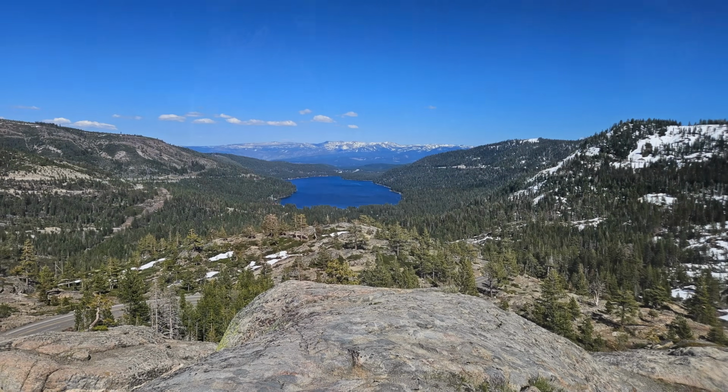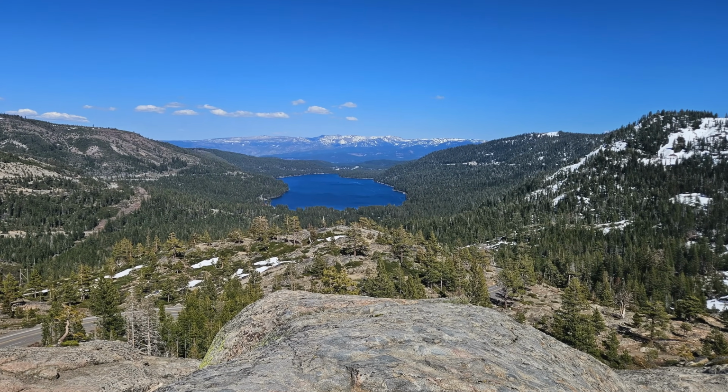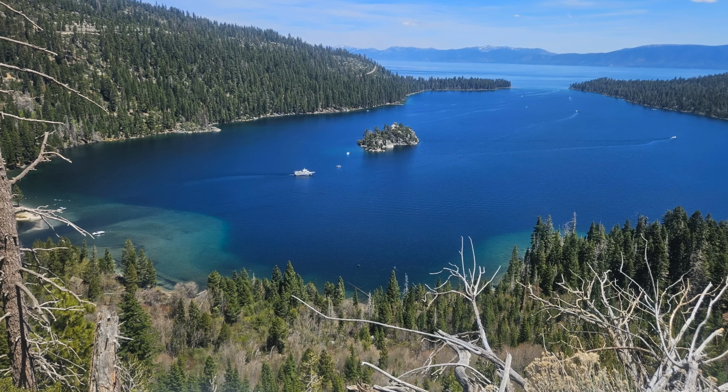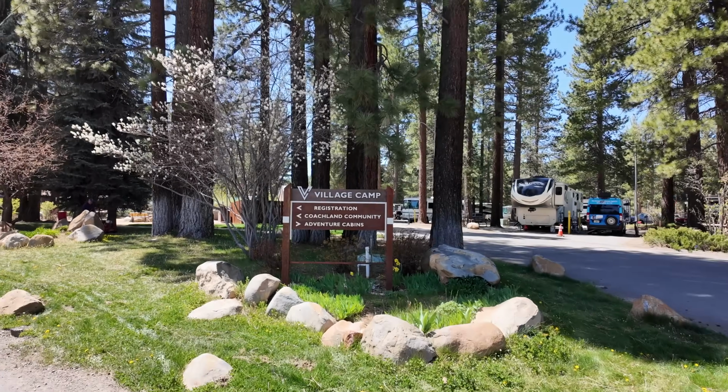We happen to be at probably one of the prettiest places in America. It's in the top 10. That would be Lake Tahoe. If you have not seen the waters here or come to Lake Tahoe, you're missing out. From skiing to the hiking and the biking and just the amazing views, you need a place to stay. And we're at Village Camp Truckee.